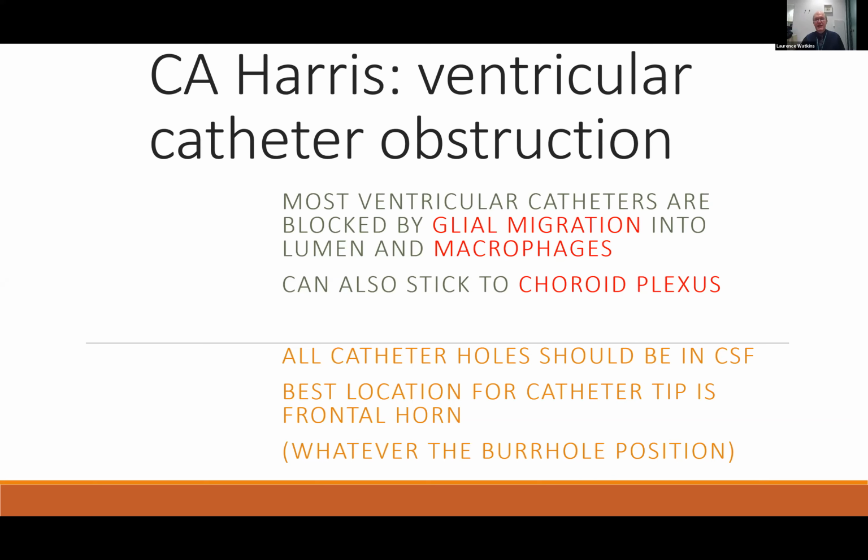And the implication of that is that all the holes of the catheter should be in CSF. If you have even one hole within parenchyma, then those glial cells are going to follow the contours into the catheter and soon block it. Whereas if all of the holes are out in CSF and free of the parenchyma, then you won't get that invasion problem to the same extent.